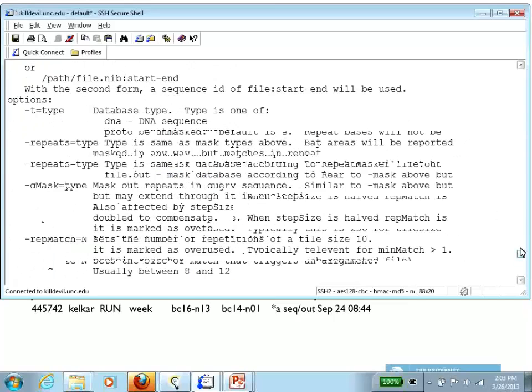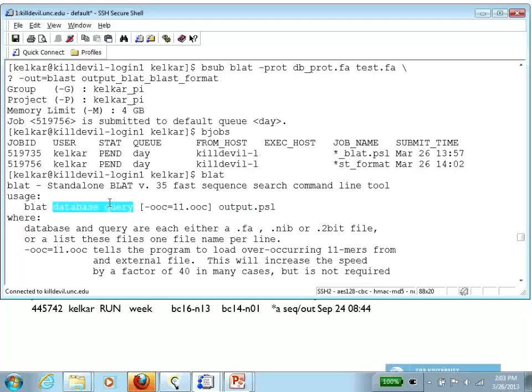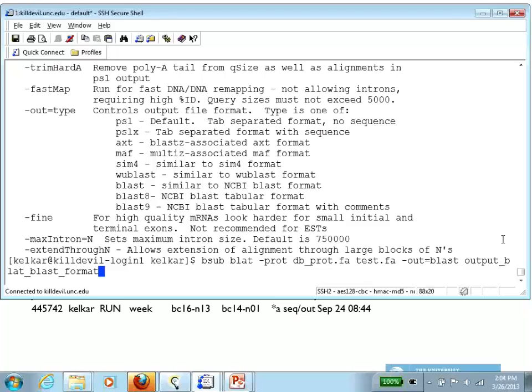Like in this case, we know that the only requirement is these two things: the file names, the database and query, be in a certain order, because that's what BLAT is expecting. It's expecting to use the first file as a database. So that's the only thing it's strict about. The rest of the options you can provide anywhere on this command line. So if I go back, you can see that the second command line, the forward slash that I had typed, the system has taken that out and basically put everything I typed on one line.